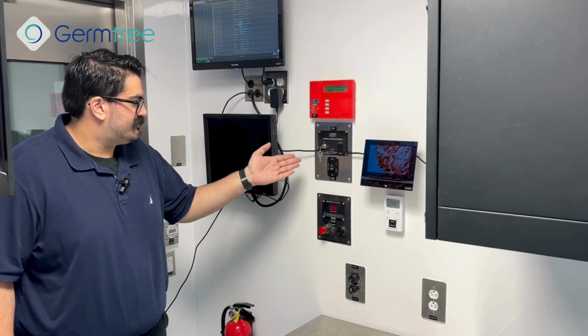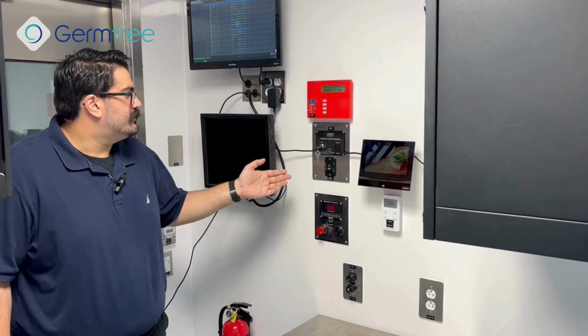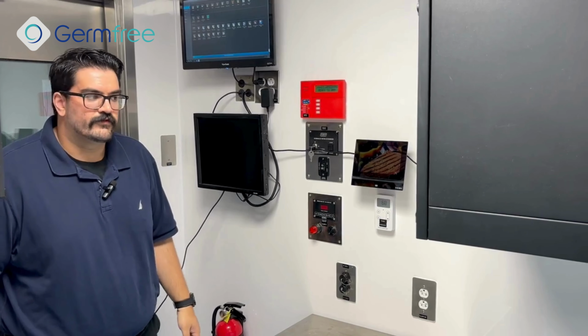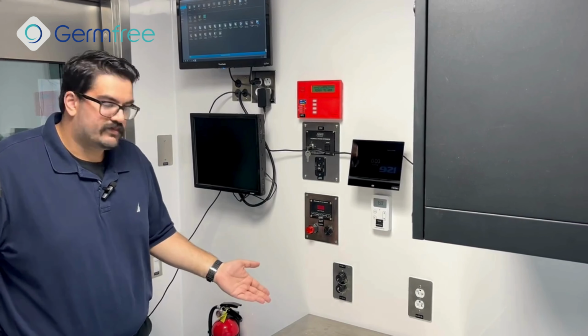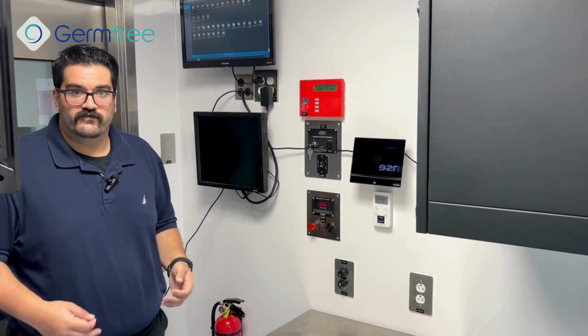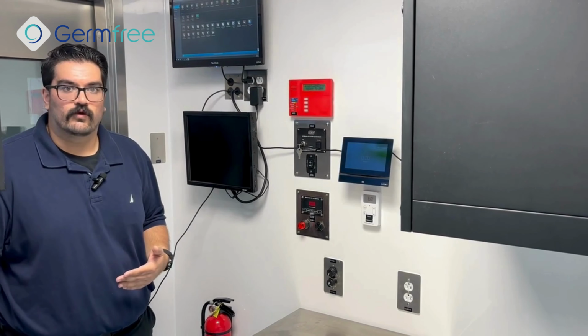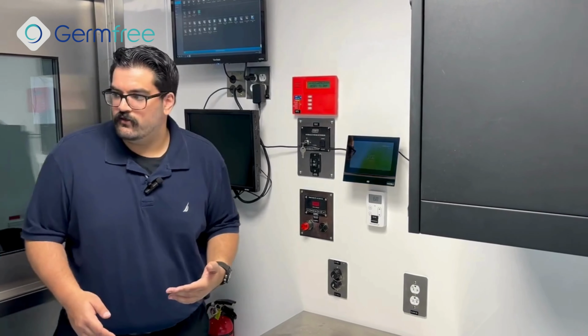So you'll see these displays here to my left, as well as fire burglar, which is standard on all of our mobile platforms. There's some casework for some office and clerical type work to happen, again, before they enter into the main working lab area. And to my right, we have a smart TV so that the users can display whatever data they get from their process or whatever else they could need.